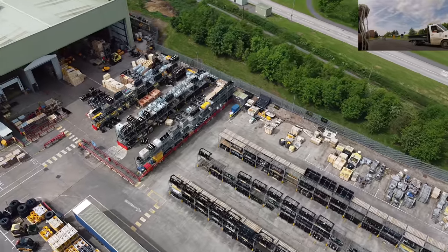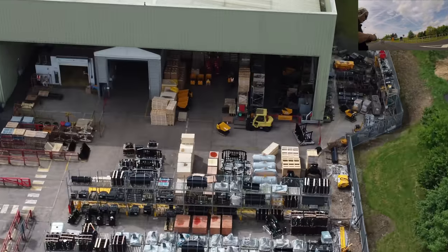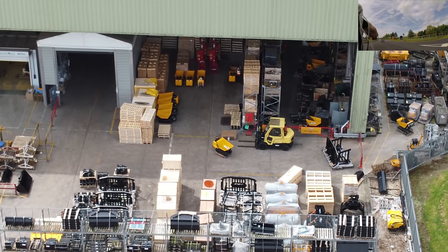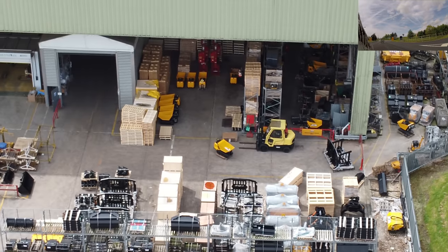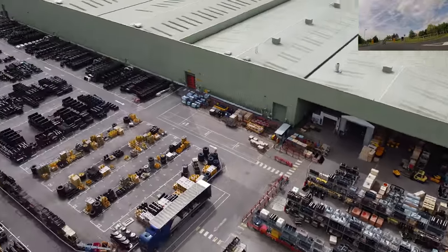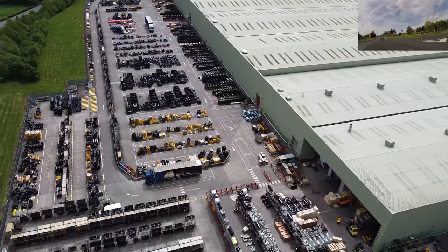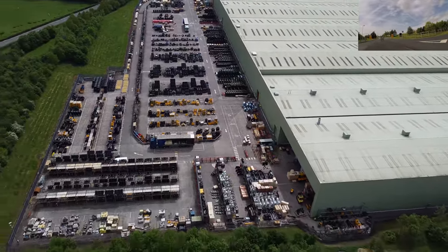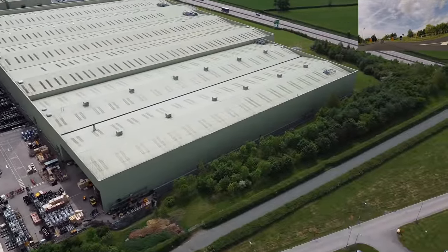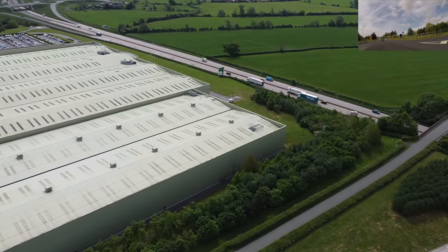So, what can we see in this loading area? Little tiny loaders there with buckets on. Maybe they're kids' toys, I don't know. They're very small, that's for sure. So looking back onto where we've just been, you can see the grand scale of the place from this angle. You can see where we are down there, just past that security hut. And you can see the A50. The busy A50, just going past Uttoxeter.